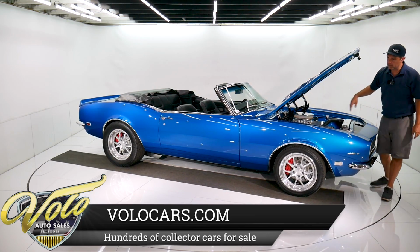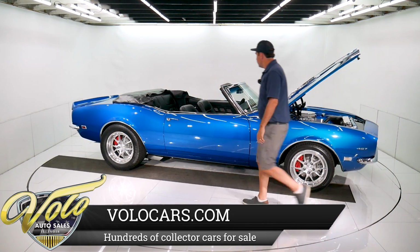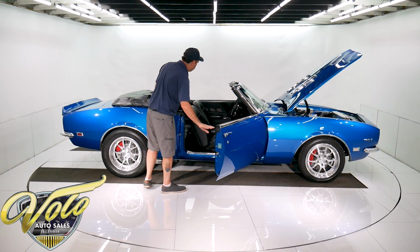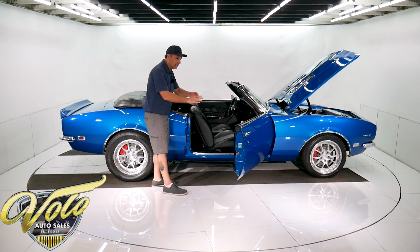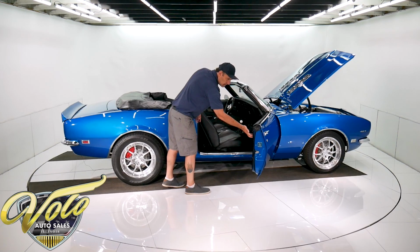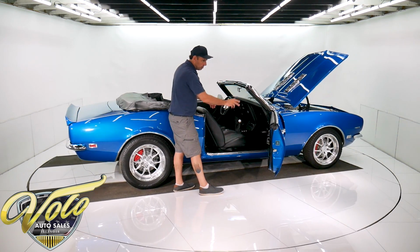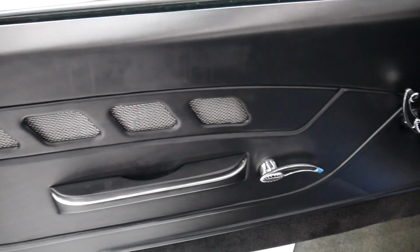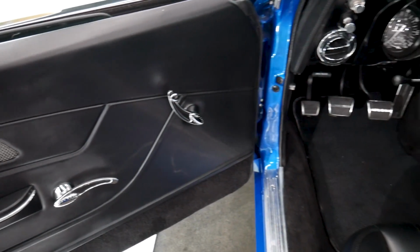Show quality motor compartment. Beautiful, all leather interior. Really premium. Look at the door panels. Has the chrome or stainless inserts in there, nice fancy handles. It's soft. Just putting my hand here, I can feel the soft leather on the door panels.